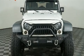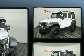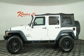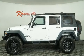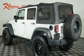Get excited about the 2014 Jeep Wrangler Unlimited. Under the hood, you'll find a 6-cylinder engine with more than 270 horsepower. And for added security, dynamic stability control supplements the drivetrain. 4-wheel drive allows you to go places you've only imagined.